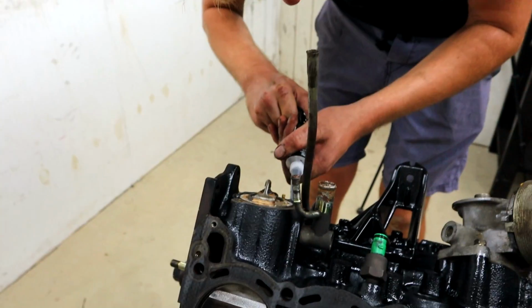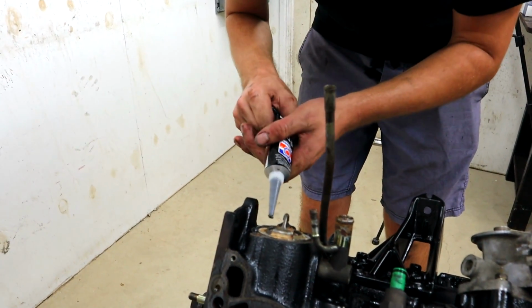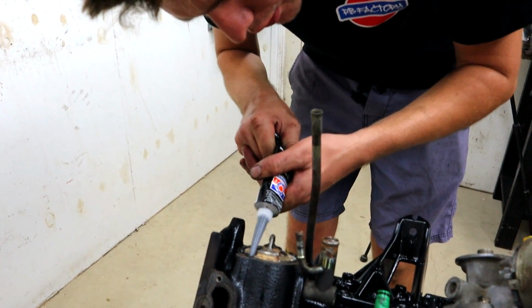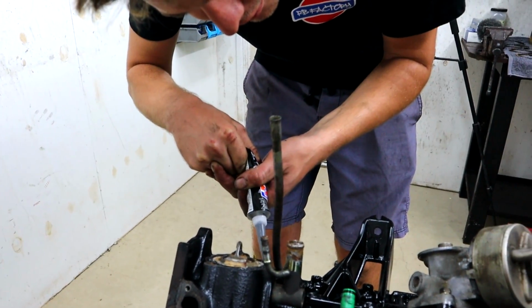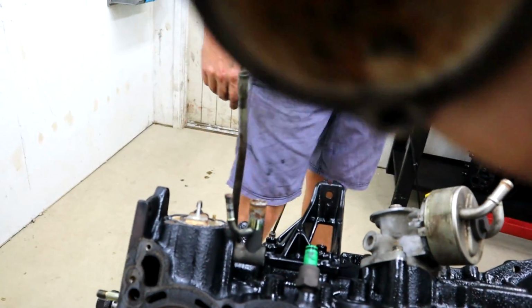Sounds grouse. I use black and not blue just because I don't like the colour of blue. What, blue RTV? Yeah, blue RTV just looks out of place on a black block, especially when you're going through all the effort to paint everything in 1000 horsepower black paint.